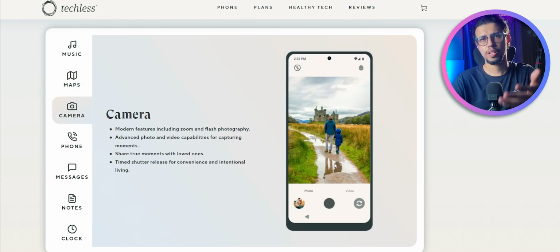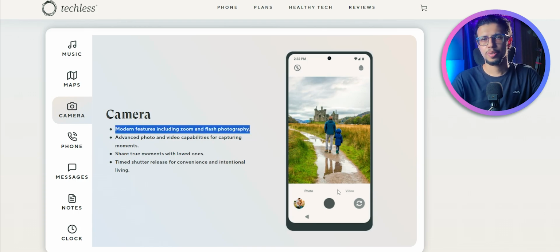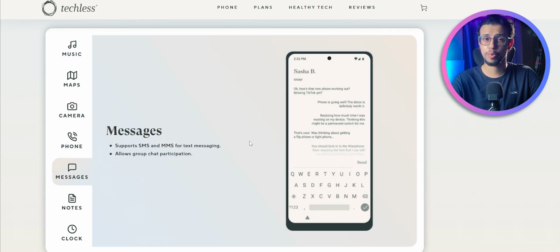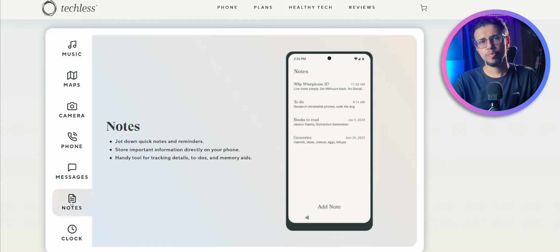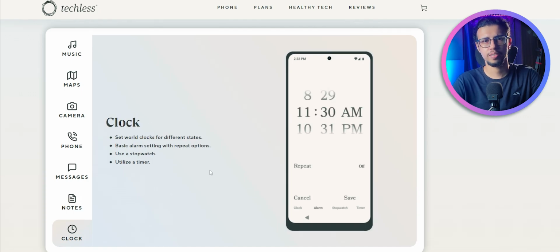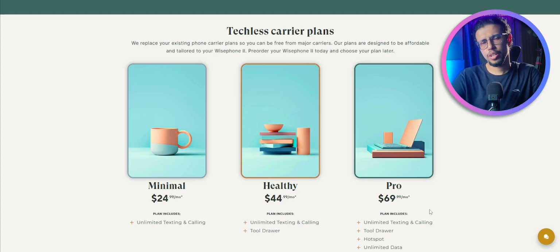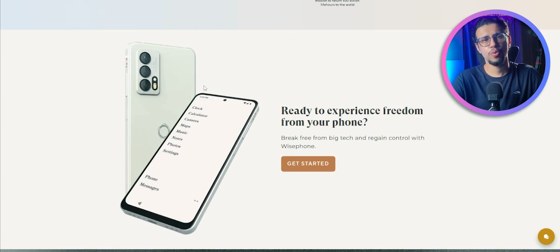It has cameras and you can see it does take colored pictures, so it's not like a monochrome phone or anything. But you can see the interface is super minimal, it's just photo and video. It does have a phone so you can call people and messages, but it only supports SMS and MMS. No social media apps as such. It has a notes app where you can obviously take notes and a clock app where you can set timers and all that. It's currently launching only for the US, so it has its own carrier plans. I'm not really sure about these plans and the value for money that they bring. If you have used a US carrier, maybe you'll know. But that's kind of what the phone would look like.